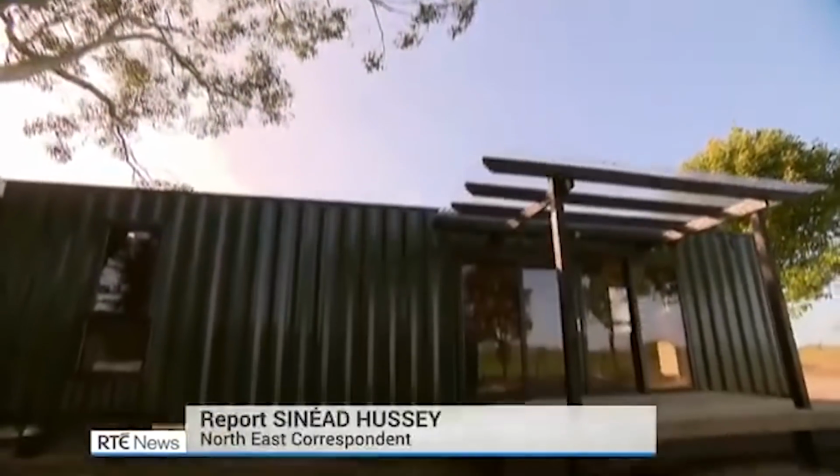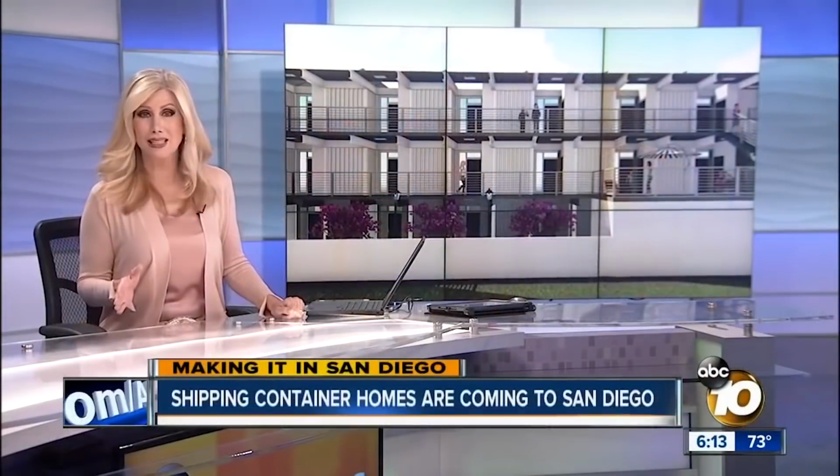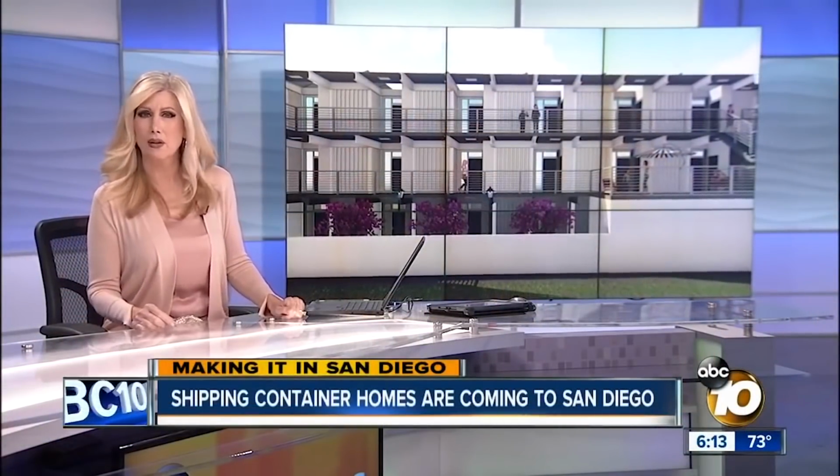Homes and buildings made out of steel shipping containers. 40-foot shipping container transformed. It's giving old metal shipping containers. Homes built out of shipping containers are coming to San Diego. Look at that one. It has an upstairs. Should we go?